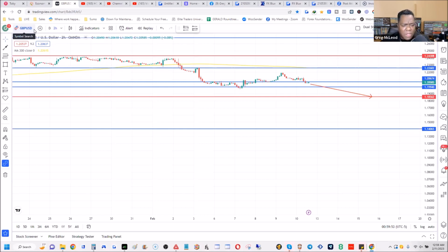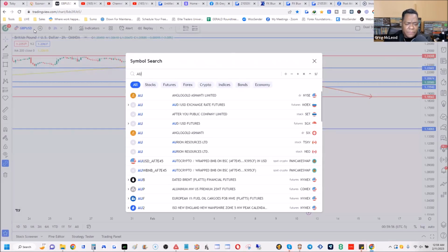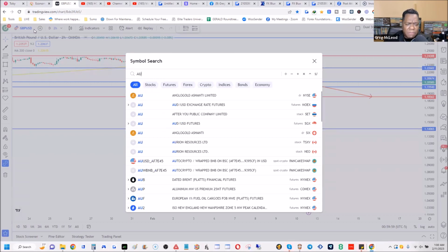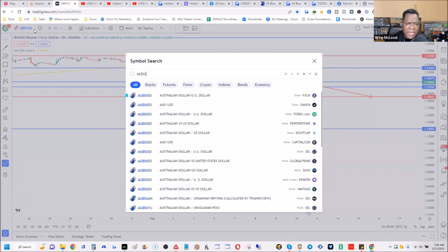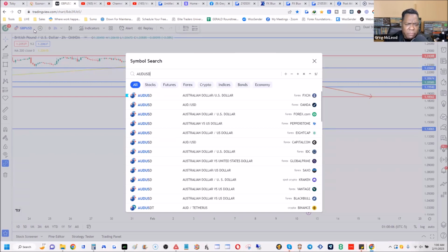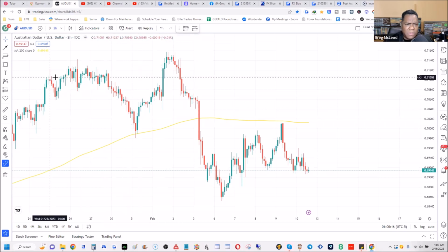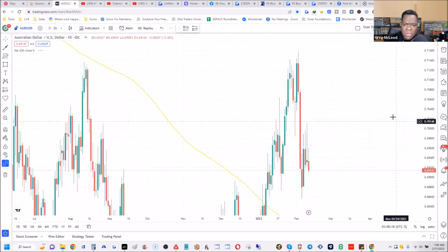Okay, let's take a look at the Australian dollar, AUD/USD. There are more pips to be made on the short side and the long side, even though you could scalp counter trend. You can swim against the current, but it would be better to swim with the current, maybe. So here is the Australian dollar. This is a daily chart.